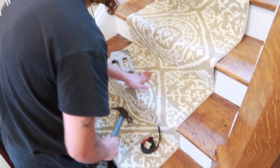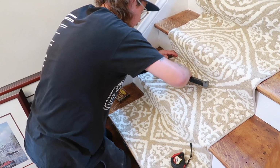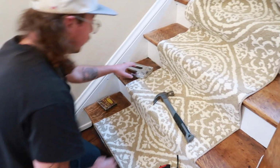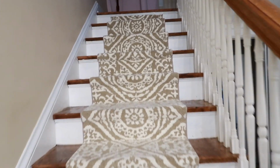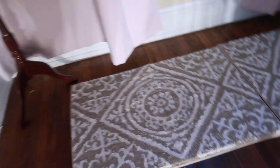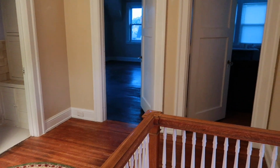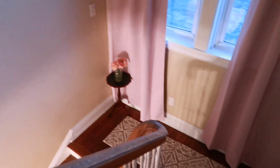Now I'm laying down double-sided tape on the stairs and gonna put the runner down and hopefully it sticks, and then I'll tack her in. How's it going? Slowly but surely. Trying to make sure carpet stays even. The relief.